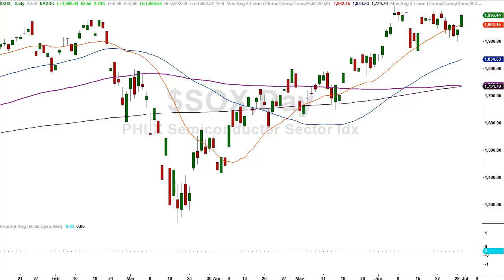Smashmouth, pretty good proxy for the tech sector in and of itself. What do we have to report? It should be pretty obvious. Above all the moving averages, in an uptrend, getting ready to challenge the most recent highs, the old highs. Just like the Qs, there's nothing technically wrong with this market.